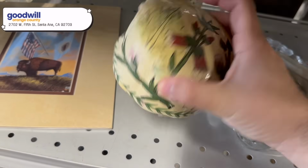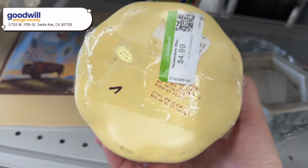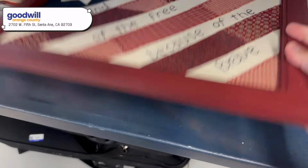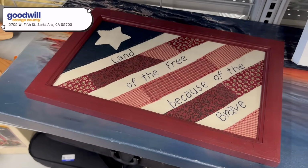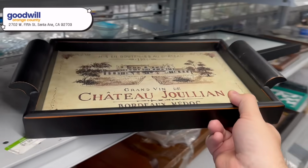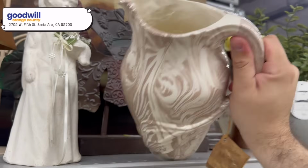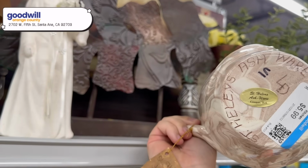It's a cute little trinket box. It's made out of ceramic. $4.99. Looks a little bit vintage, not quite sure. It looks hand painted. This is cute for the 4th of July. I've seen this style before. $4.99. This is a nice little picture. St. Helens Ashware. I like the texture. It's $5.99. St. Helens Ashware.